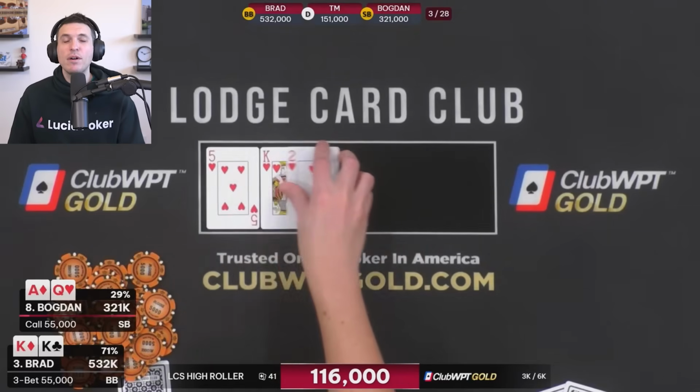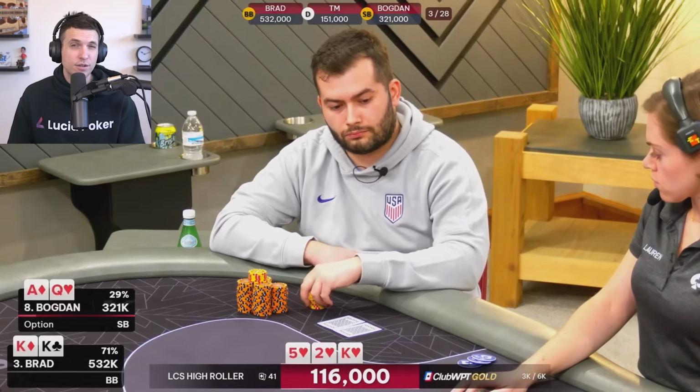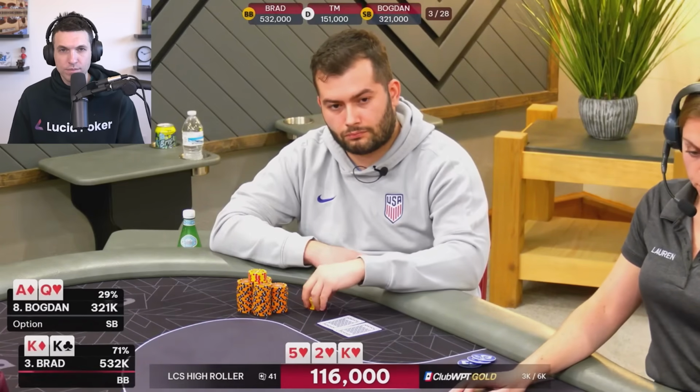They do take a flop of king 5-3, 3 hearts. Both players get some pretty good hands on the flop. Obviously, Brad top set, huge, but any heart will make it 1 to a flush, so some concern there. And Bogdan with the second nut flush draw and some kind of good blockers here with ace-queen. You're blocking hands like ace-queen, king-queen, aces, and of course some queen-high flushes or flush draws as well.